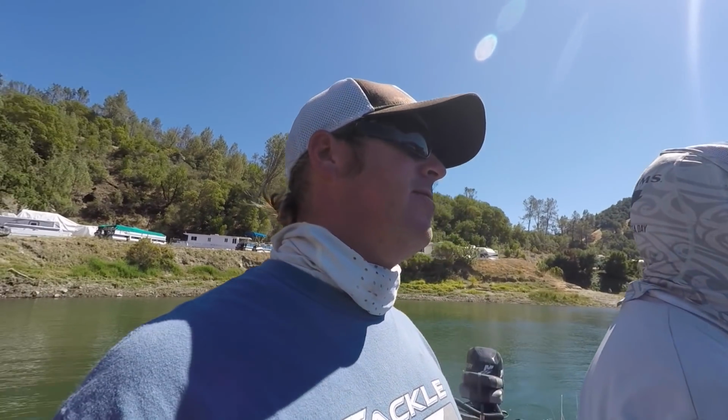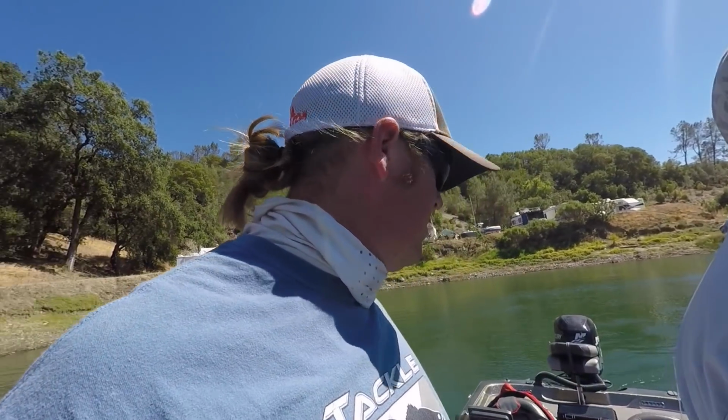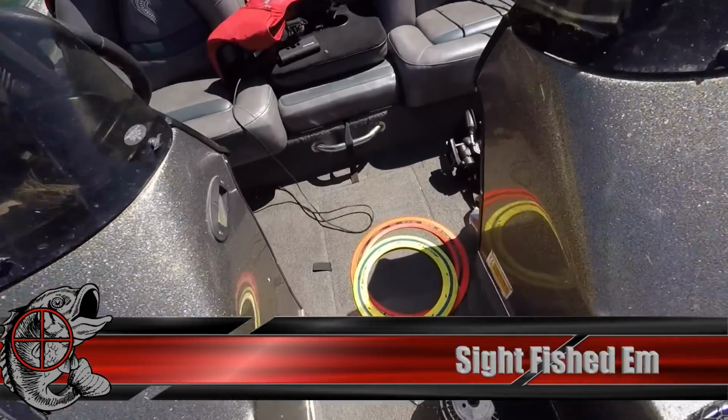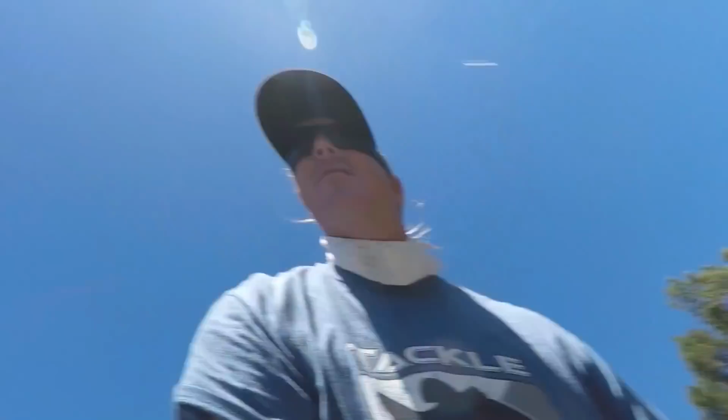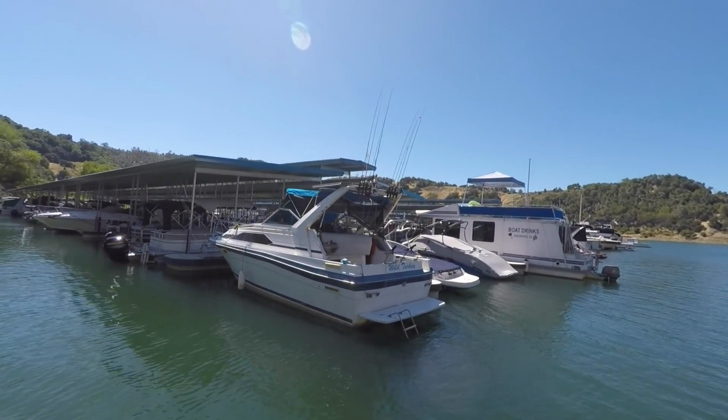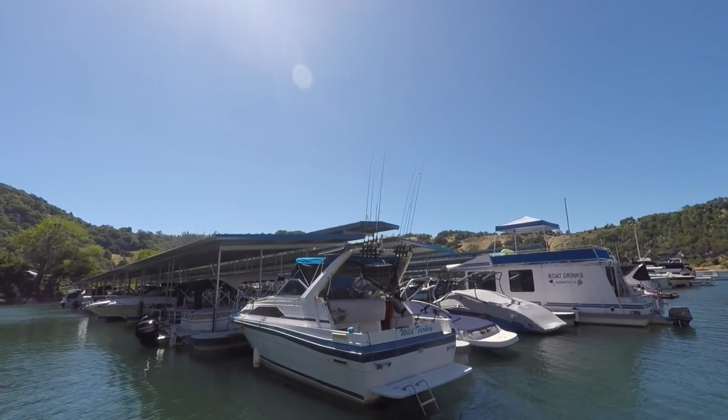Really, I'd say the only good thing that we could take out of this marina was an aerobie. Remember those when you were a little kid? Heck yeah. We got 2 aerobies. Score. And more importantly, the wild turkey over here tipped us off. I don't know if you can see that whole pile of rods they got up there.